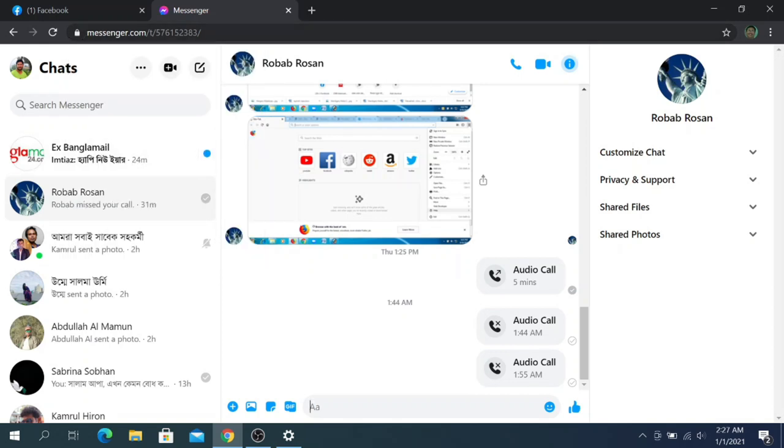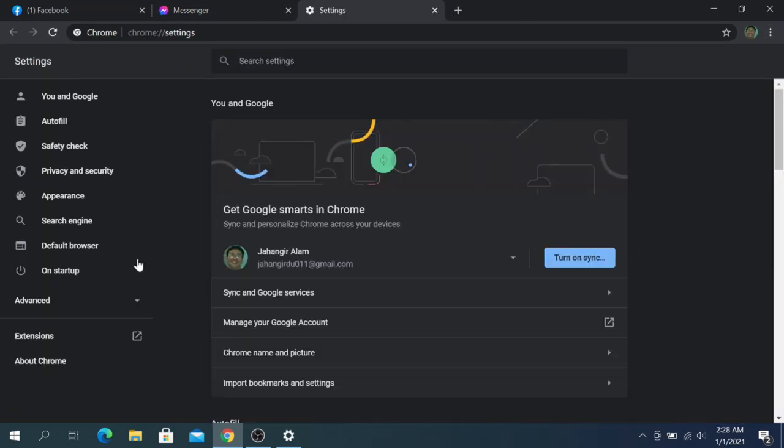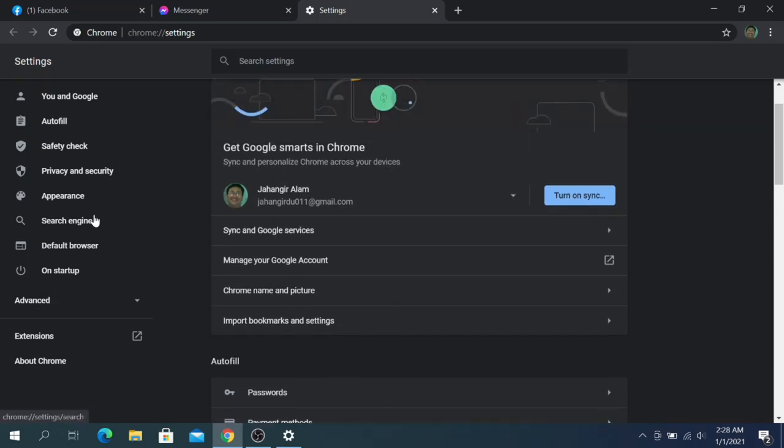Method 2, remove Facebook from the block list. Note that the following steps are mentioned for Google Chrome. Other browsers will also have similar steps. Step 1, launch Chrome and click on the 3-dot icon at the top of the right side. Select Settings from the menu. Step 2, scroll down and click on Site settings under Privacy and security.